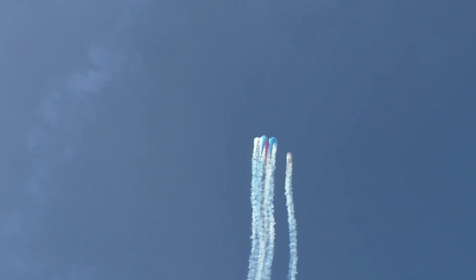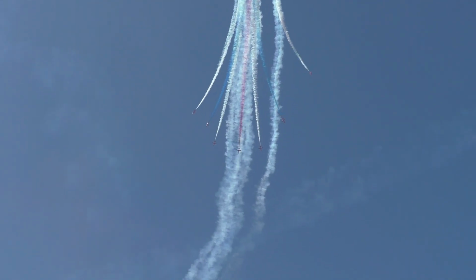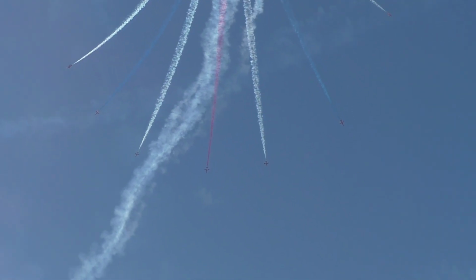The Vixen now being performed, diving right up into the sky, climbing into very high altitude, and back down we go with the blue, red and white spray.